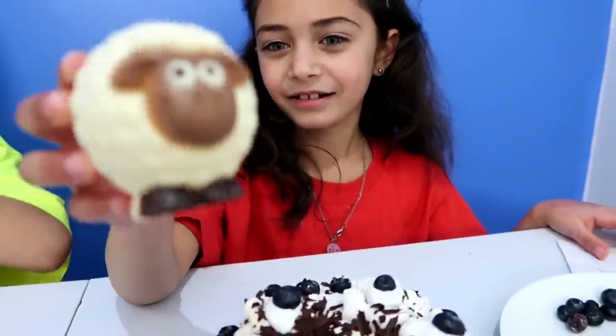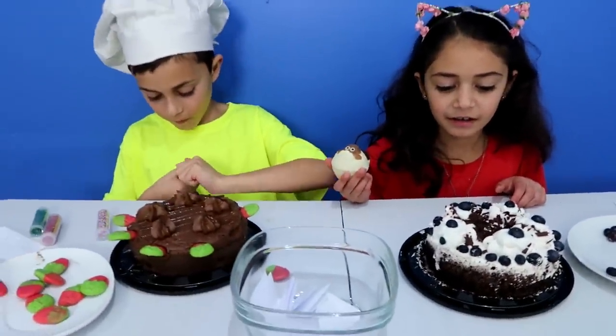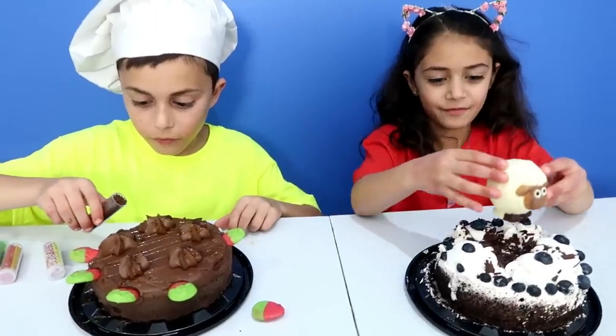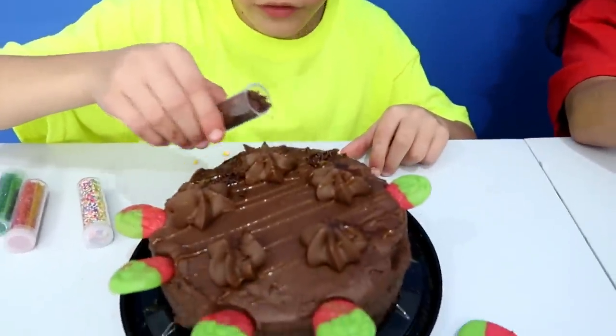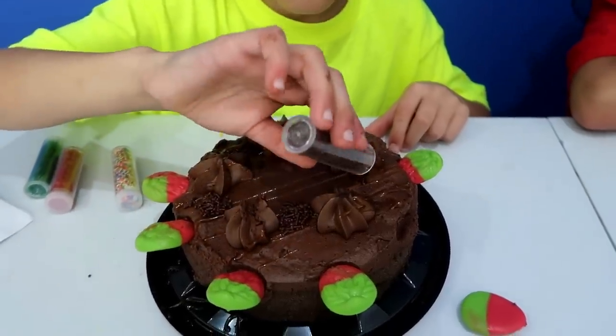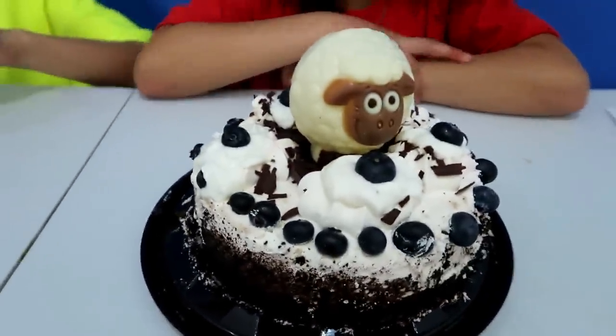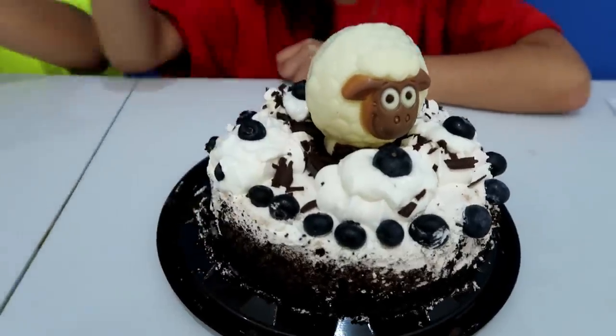Oh, it can fit in the middle. I might put it in the middle. Okay, I'm gonna put these in the middle. Nice. Aww, I like it, Heidi. So cute. It matches with my theme. Yes, it does.